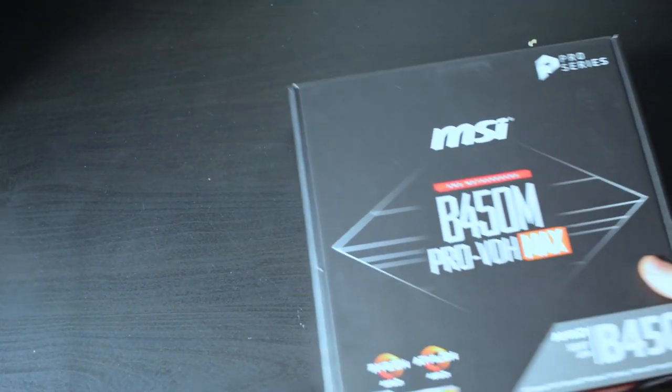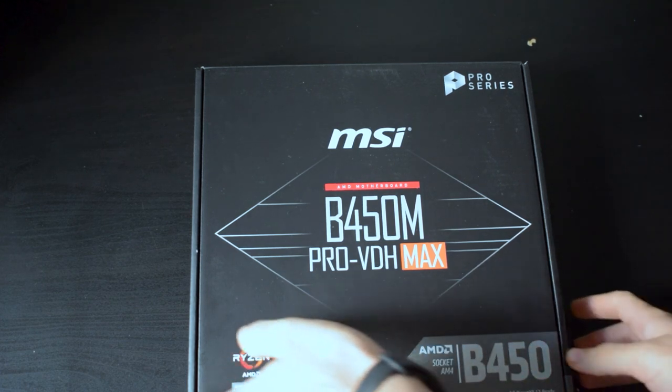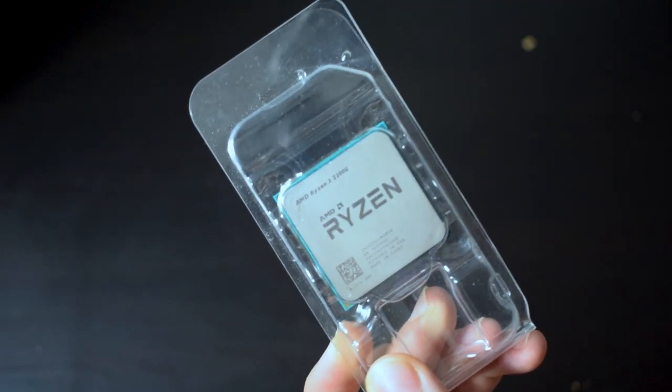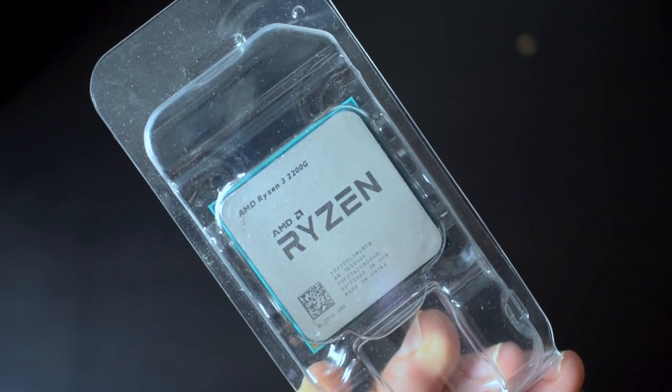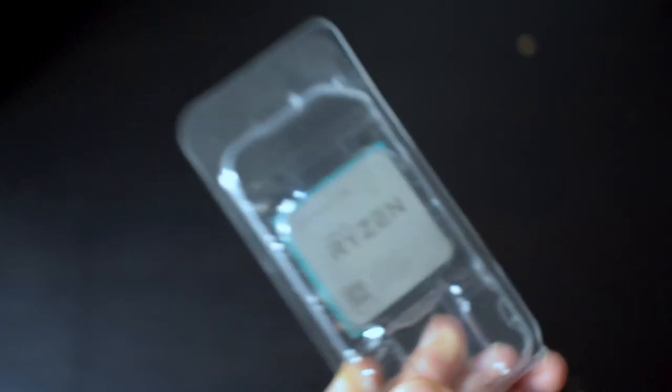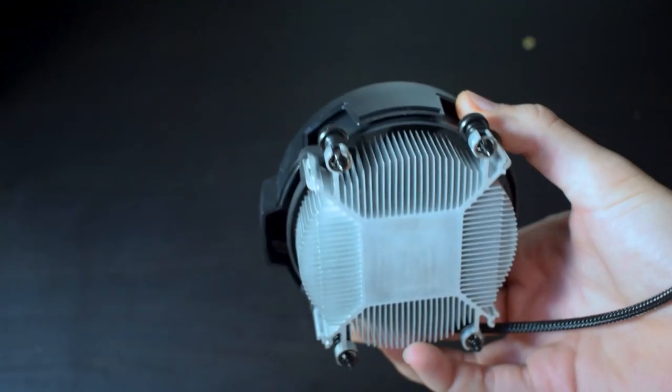So for the motherboard, I went with the MSI B450M PRO-VDH Max, since it offers all the basic features you need at a good price. The CPU I got is the Ryzen 3 2200G, a 4-core, 4-thread APU that performs quite good for less than $70. And it also includes a decent stock cooler to save you some money.